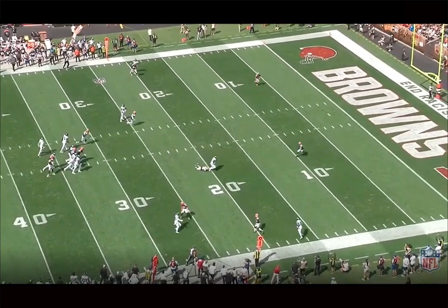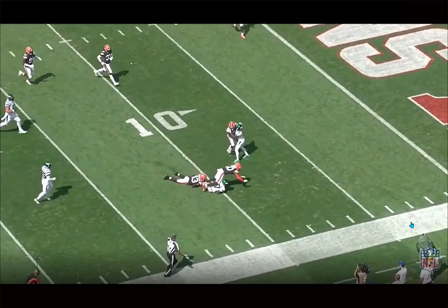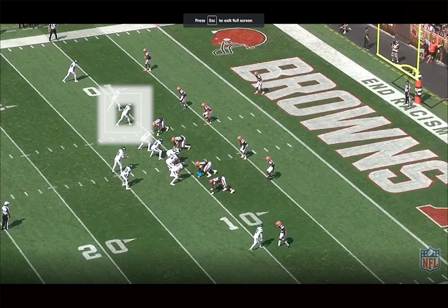Very impressive stuff. And he does a really good job of selling routes, making them look like other routes. Like on that fade, he made it look like a slant. This one, you think he's going to work vertically, but he violently snaps it off and breaks to the inside. Just a very good route runner. And you can work him on the inside, the outside, and he can make a play at all three levels. This one's not completed, but this was another good route from him.